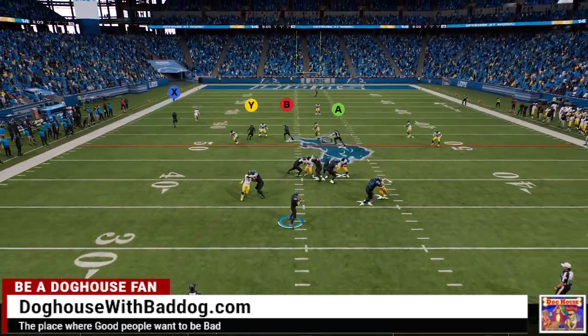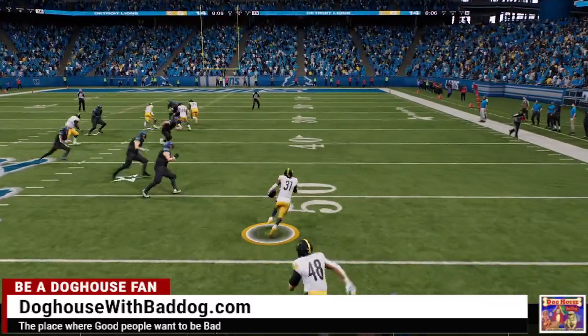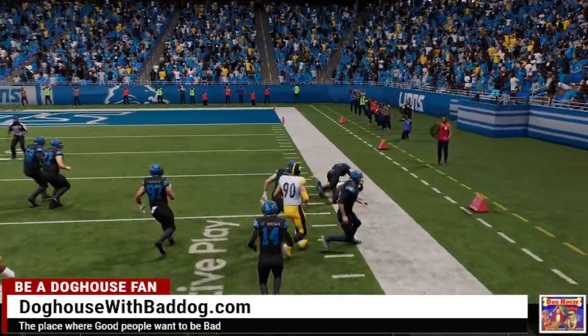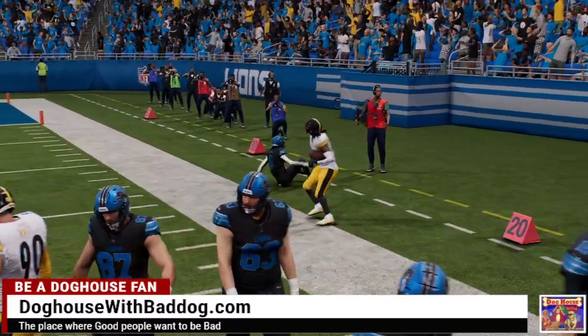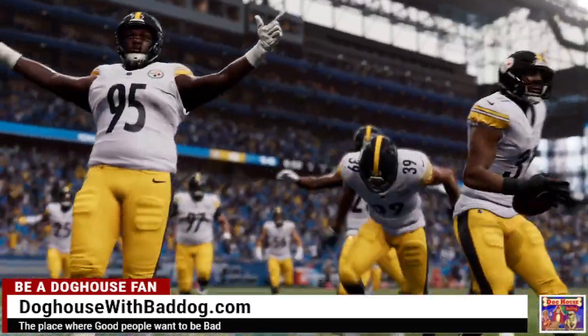Goff now looks to throw. Rifles one, and that's going to be intercepted. Down the sideline he goes. And what a return as he brings this all the way back down to the 20-yard line.